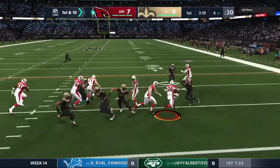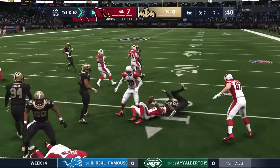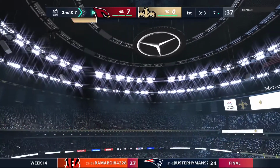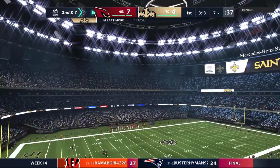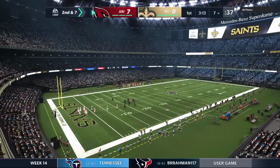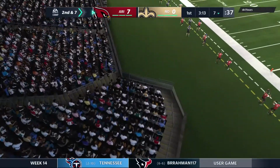Here's Joe Mixon as they start on the ground. And he'll take this forward only up to about the 7. Tackle there going to Marshawn Lattimore. And that's frustrating for a defense because they've got them pinned down deep. And on the first play, they gave up a run that keeps an offense on schedule.